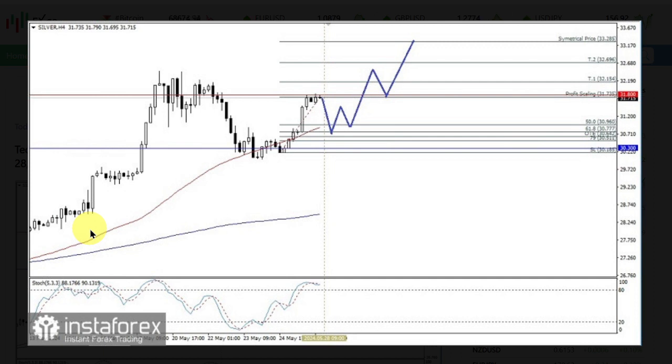Although there is potential for a weakening correction, which is indicated by the condition of the stochastic oscillator indicator, which is already at the overbought and middle level and is preparing to fall below the 80 level, where, if this happens, then the silver commodity asset has the potential to weaken down to the level 30.77.